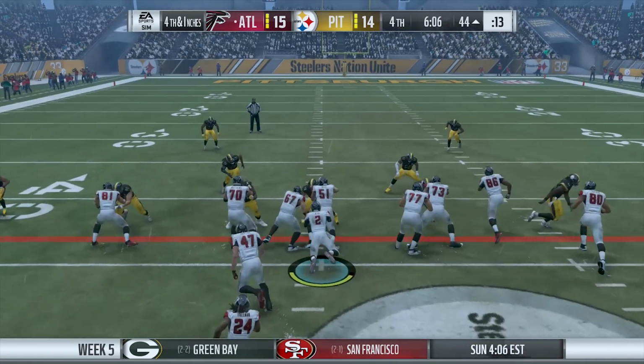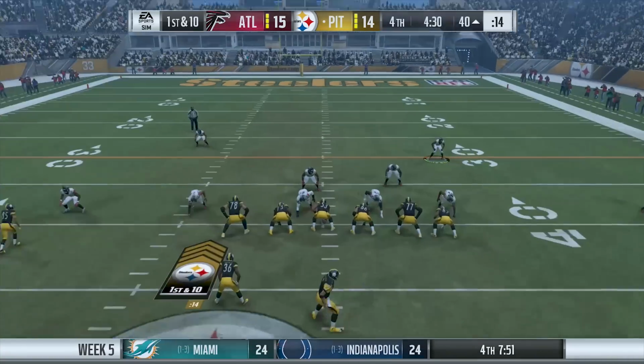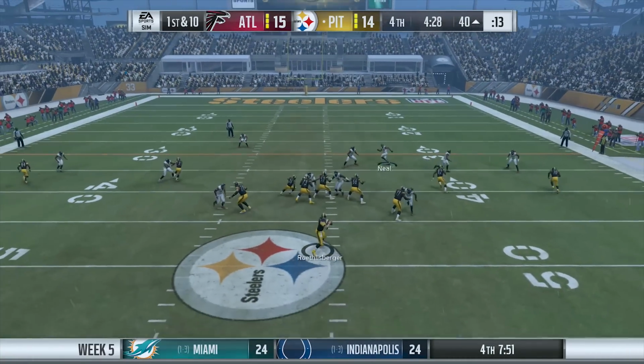So without hesitation, we stay aggressive and go with the QB sneak, and Matt Ryan cannot pick up the 1st down. So now it's going to be all on our defense. Can we get a stop?